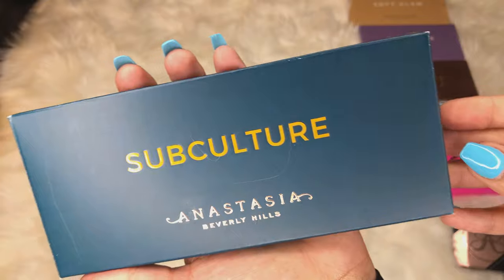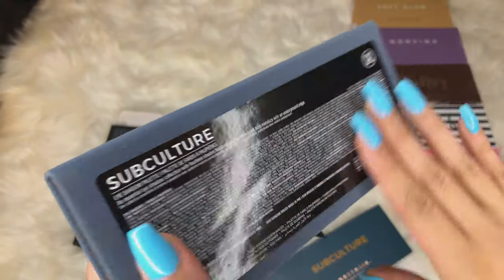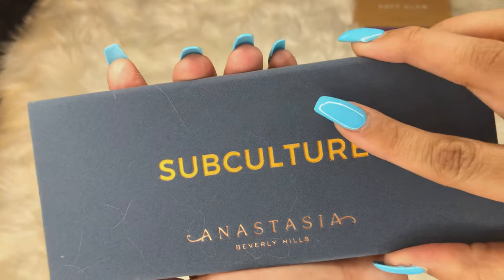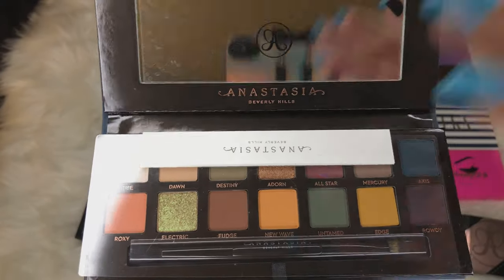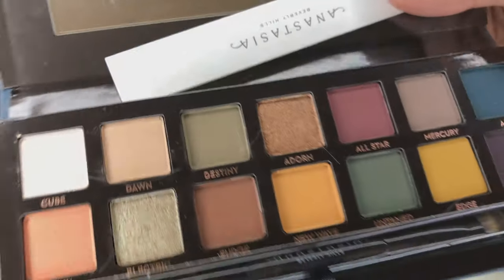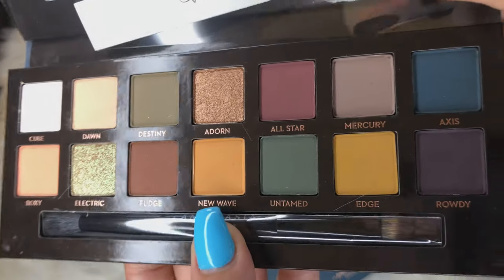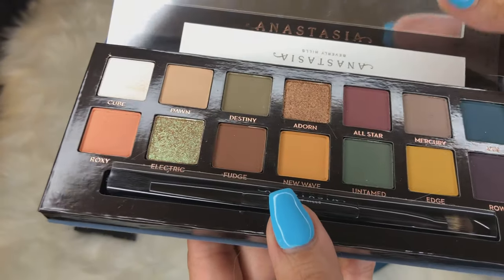Now, Subculture. Also with this beautiful packaging. Beautiful shades. Just love it. Love it. Love it.